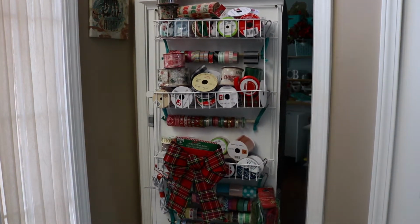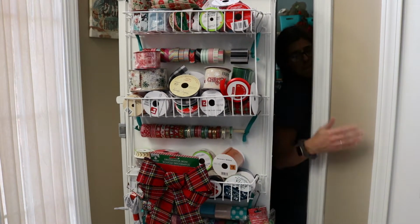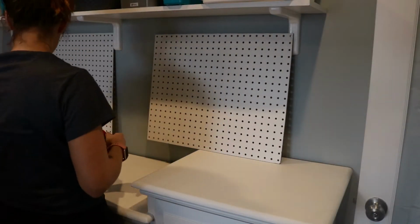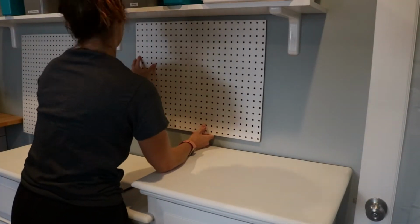Here I am continuing to struggle with this armoire. You can see everything's just a hot mess. I did like having my ribbon and washi tape organized vertically like this, but as you can see, it was completely out of control. This comes from doing projects and not putting things away properly.